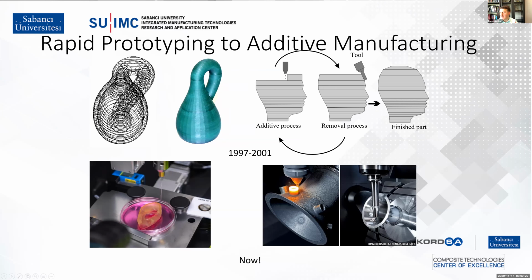I did my master's in 5-axis machining. So some of you might actually be in this area, I'm not sure. But after my master's degree, I was looking for a new topic for my PhD, and my advisor was working in 5-axis machining. So I said, there's a new technology, it's called rapid prototyping at that time. And I was involved with one of the machines in the lab, and I made my first part in additive manufacturing, or rapid prototyping at that time.